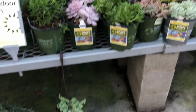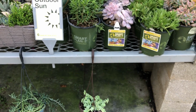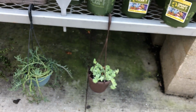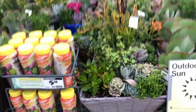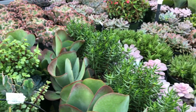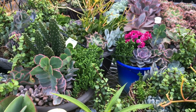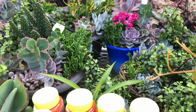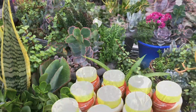I've been trying to see if I can find the dolphin that everyone's been finding at their Home Depot. I have not found it. I think it's in California so far. I've seen people find it, not over here, to my knowledge, in Florida. So yeah, let me go take a look at the arrangements over there, and I think that's it. I think it might be good. I'm gonna walk away with just the aeonium.